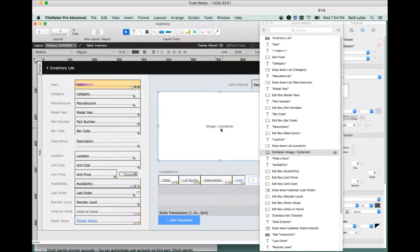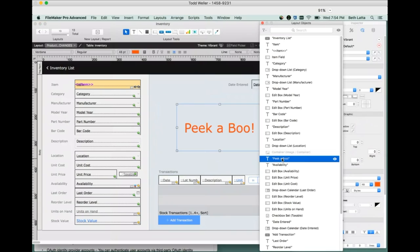So that works with any object. So over here is the container field. If I hit hide, all of a sudden you can see what's on the layout behind the container field. I just have some text, but you couldn't see it while the container was still visible.